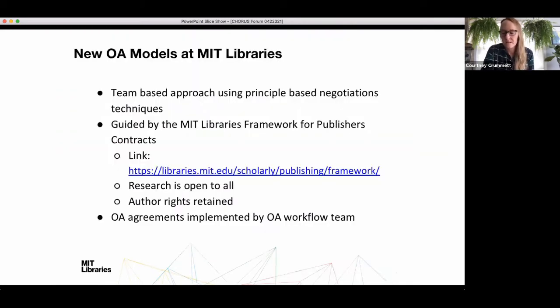Next slide. MIT Libraries negotiations take a team-based approach, focusing on principles rather than positions, using the MIT framework for publisher contracts. This framework was written and released in October of 2019 by the Faculty Committee of the Library System, and it's been endorsed by over 200 organizations, groups, and libraries. The publisher framework is a mechanism for ensuring that scholarly research is open to all and that authors retain the rights that they can share as they see fit. The framework represents principles and values that align with the mission and vision of MIT.